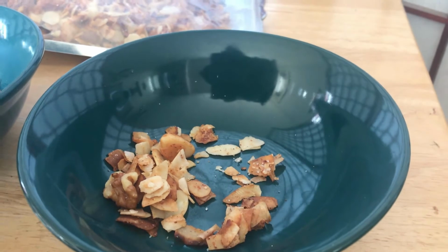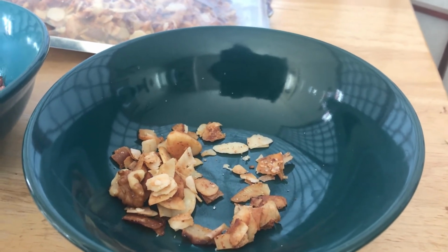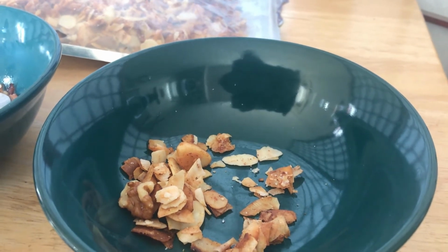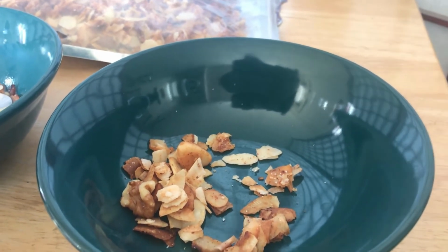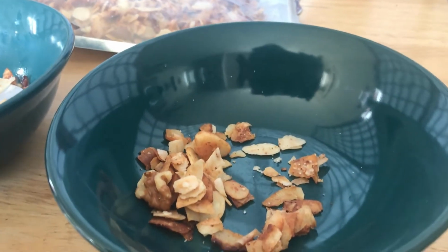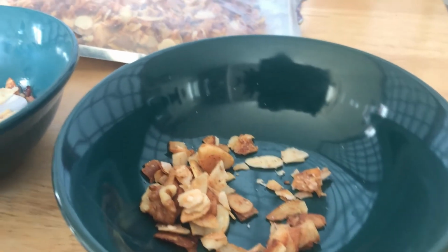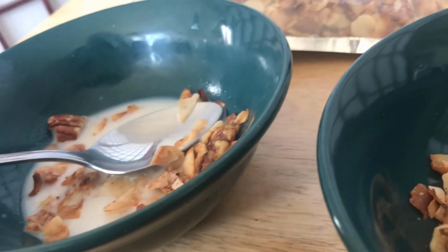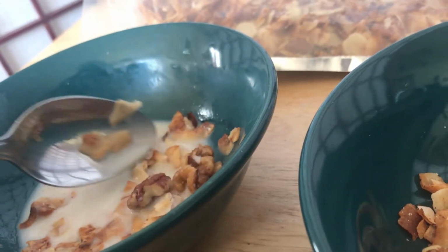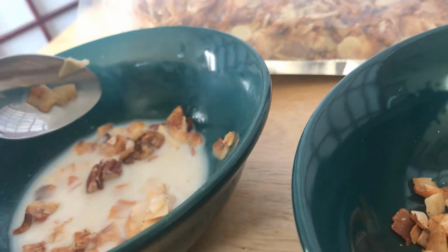It's pretty good. I would say it's not as sweet as I would have expected it to be. It is sweet, but it's not like overpowering sweet. And long story short, I feel like I could put a little bit more sugar in it for my taste. Let's try it with milk. This is just unsweetened vanilla almond milk from Trader Joe's.